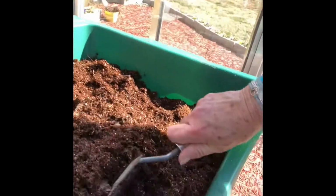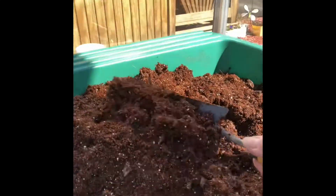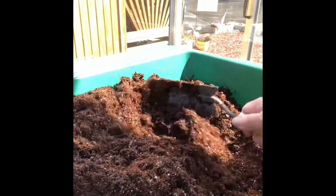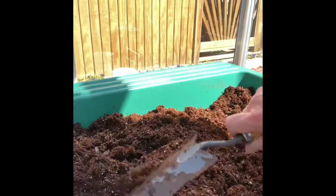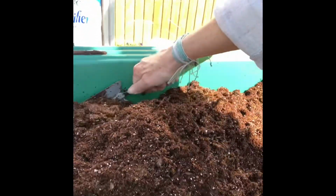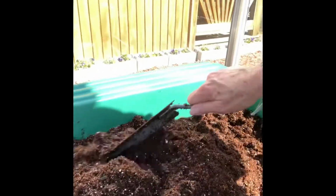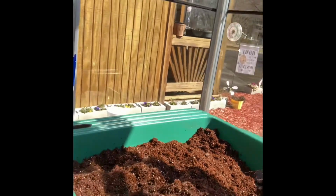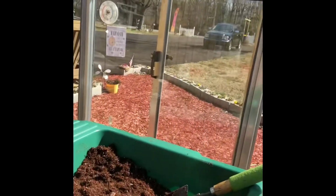Now, while that is getting worked in, now that you have stirred it, we're going to let that sit while we prepare the, open up those plants and we'll get them ready for the buckets. I think we need just a tad more water.